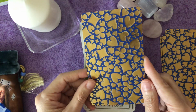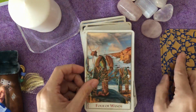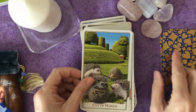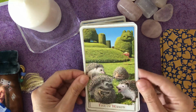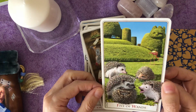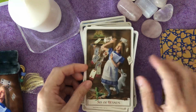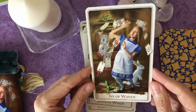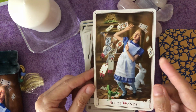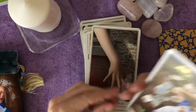And there's the beautiful backs. 3 of Wands, 4 of Wands, 5 of Wands. Little hedgehogs. Porcupines. I think they're porcupines. And there's my bag, the photograph that my bag is based on. 6 of Wands.